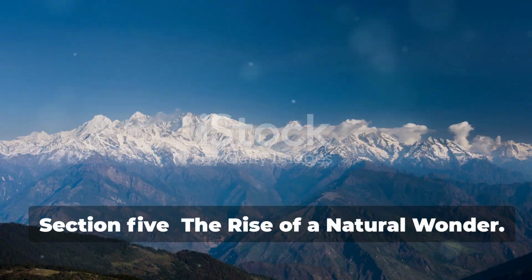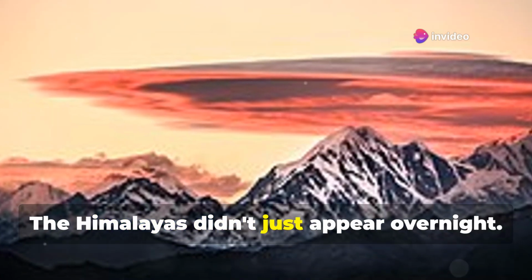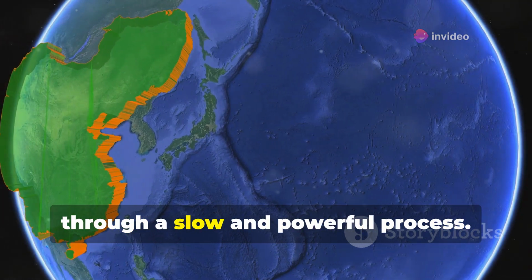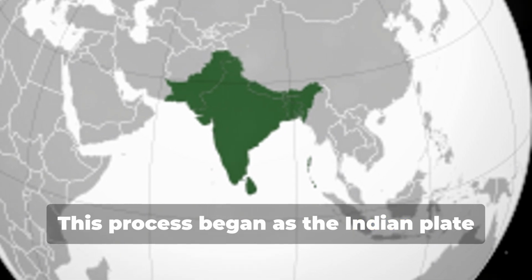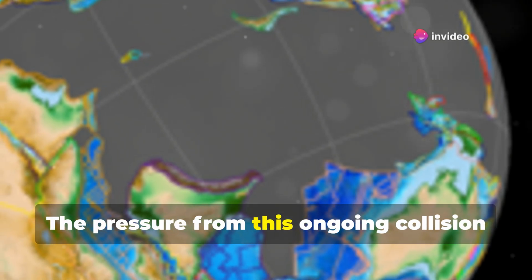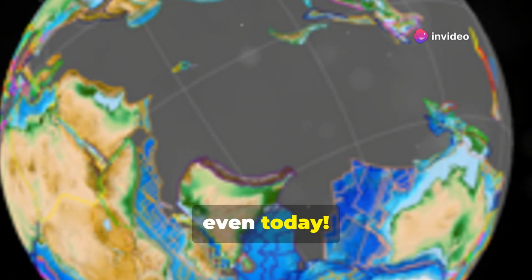Section 5. The Rise of a Natural Wonder. The Himalayas didn't just appear overnight. They were formed over millions of years through a slow and powerful process. This process began as the Indian plate continued to push against the Eurasian plate. The pressure from this ongoing collision is still pushing the Himalayas upwards, even today.